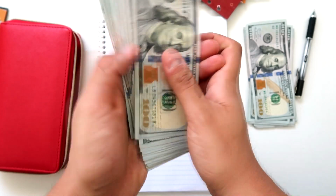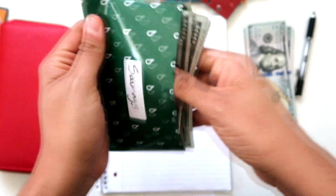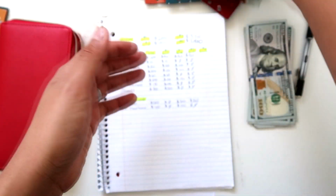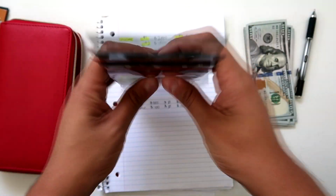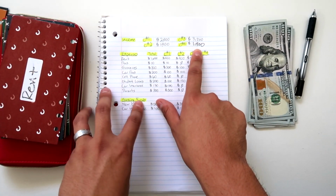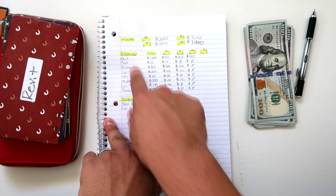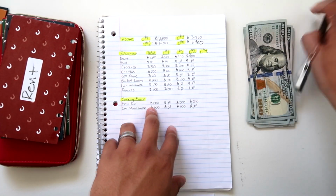Basically, this is some of the cash that we have saved for the month of April. I'm not gonna count this today because that is a separate video, so you guys can get an idea how much we're saving by doing this cash envelope system, okay? Alrighty, since we have already put in the $1,900 right there, we're basically gonna go through this list and just fill it up, okay?